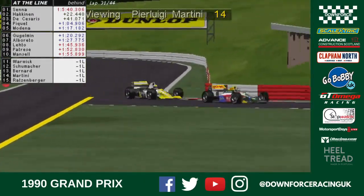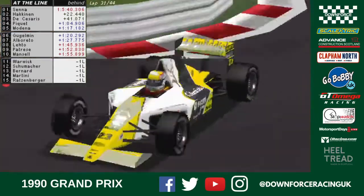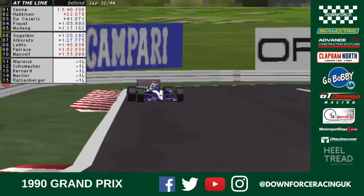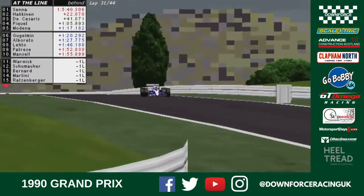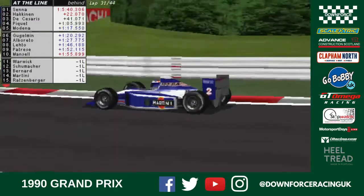There goes Piquet, lapping Martini's Minardi. He did a much cleaner job of it than some of the others have done, lapping backmarkers today. Häkkinen still running well in second place in the Brabham. Finally poised in case anything should happen to the McLaren up front. Hopefully that is not going to be the case. For Häkkinen, a solid drive here in second place in the Brabham.